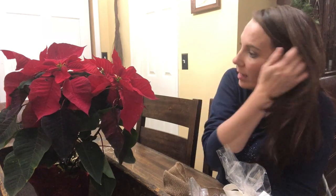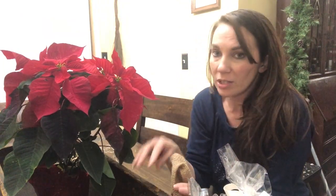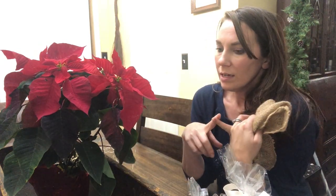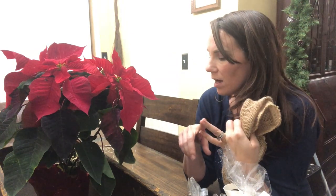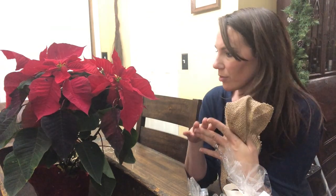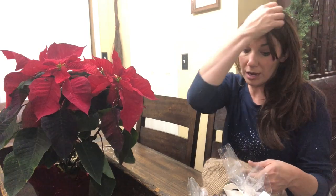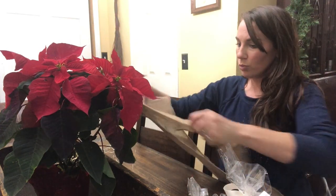Okay, so I am going to work on my table centerpiece right now. I took all of the autumn bits that were in here out. I think there were cotton buds and pine cones, laurel and bay leaves, and then some other little bits. And then I have this burlap that I've had forever. I think I maybe paid $3 for the roll. It was a huge, huge roll.